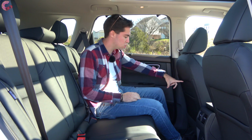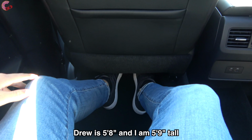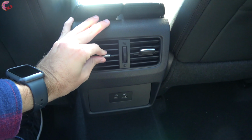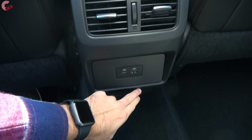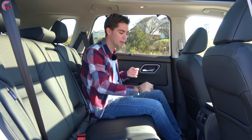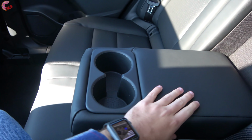And behind your seating position, I would say I have 10 inches or so of legroom, and my feet can easily slide up underneath the seat. Now, as far as your features, here in the center, you're actually going to have standard rear air vents, which is a very nice touch. Dropping down, we have a USB Type-C, as well as a smart charging USB. That's going to be on the SV trims and higher. And then we can fold down the armrest to have cup holders inside.